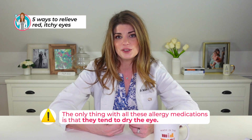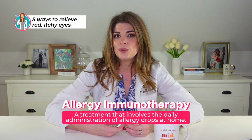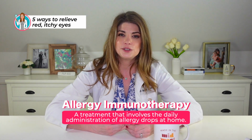The only caution with all of these allergy medications is they tend to be drying. And so if you have really bad dry eye as well, you just have to be very, very careful. You can also use oral anti-allergy medication, but again, it can be very drying to the eyes. An allergist can give you allergy immunotherapy, sublingual, you know, the pills, the tablets that you take, or allergy drops. This is like a very personalized treatment that treats you with the allergens that you're sensitized to.